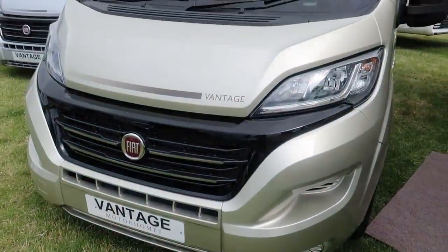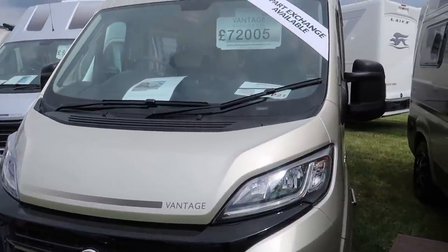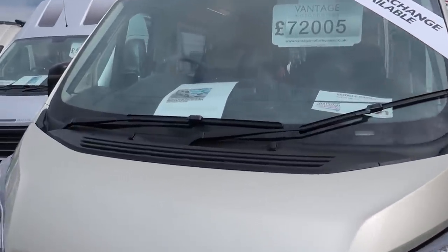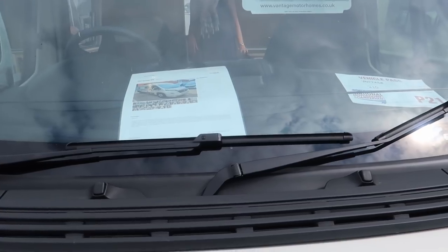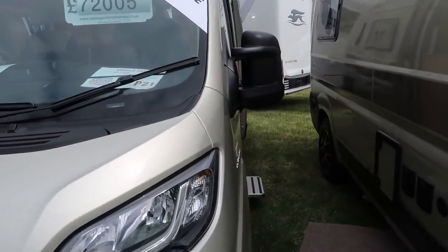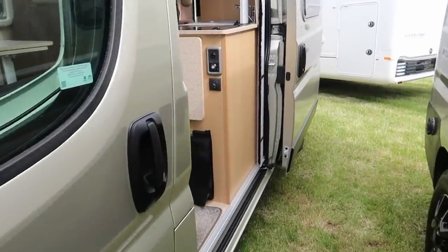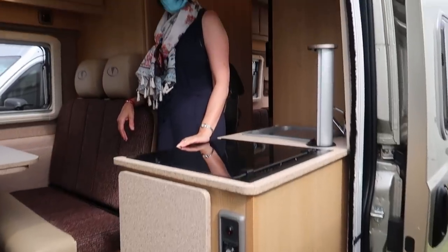Looking at a brand spanking new Vantage motorhome now. This is a camper van, and I've heard good things about these. This is a 2021 Vantage Rio. When I pop my head inside here, yeah, Sue is already looking.